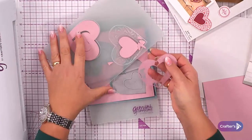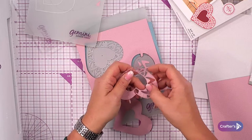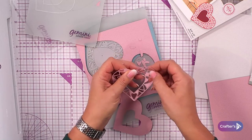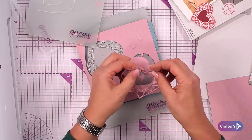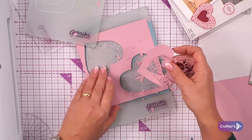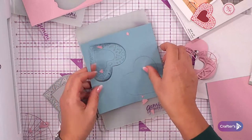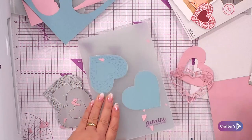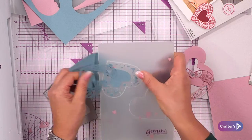Right, so on the pink side of my cardstock, I have now cut two pieces, because I had two dies in there. Can you see? Just like that. Poking all those bits. Look at that. Every bit pokes out. And then on my blue cardstock underneath, I have cut out the other pieces. So we can see just like that and like that.